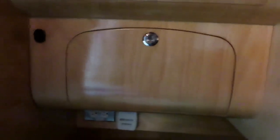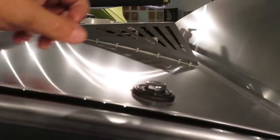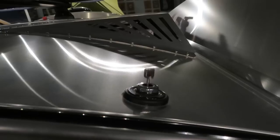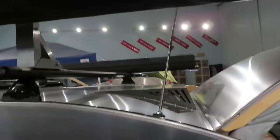Stereo console system, air conditioner hidden by a painting. Very nice. I noticed this little thing up here. What is this? That is the power antenna option for the stereo. Flip the switch and it'll come up. All right. And it goes quite a ways. It's up past the awning there.